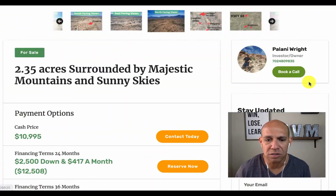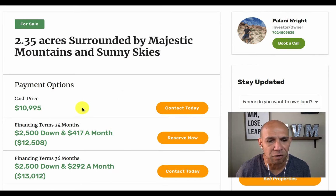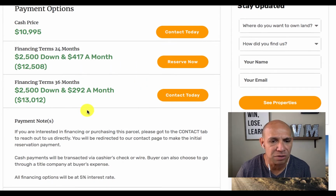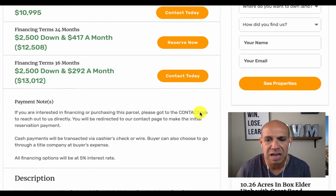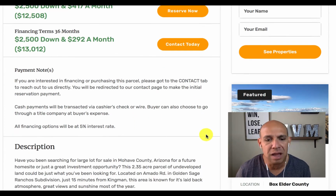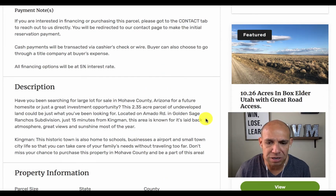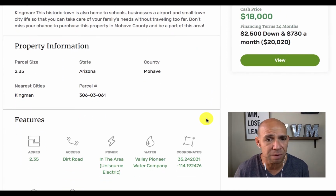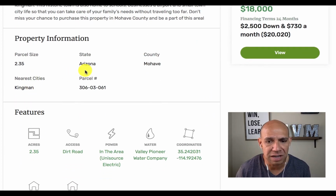Okay. Scrolling down, like I said, $10,995 for a cash price, $12,500 for financing terms of 24 months, $13,000 for 36 months. I do charge a 5% interest rate. Going down, here is the description. If you go down a little bit further, this is where you start to get some general information about the property: 2.35 acres, state Arizona, Mohave County. This is the parcel number.